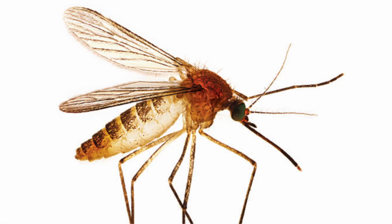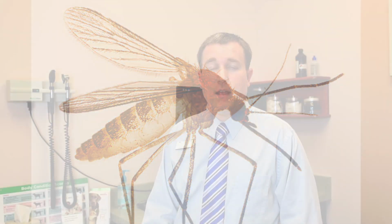Heartworm disease is spread entirely by mosquitoes. The way it is spread, a dog that is infected with heartworm disease is bitten by a mosquito, and then the larva of the heartworm itself matures within the mosquito, and then that mosquito goes on to bite another dog. As soon as that dog is bitten, the larvae fall into that bite wound and then enter into the dog itself, and the dog is then considered infected.